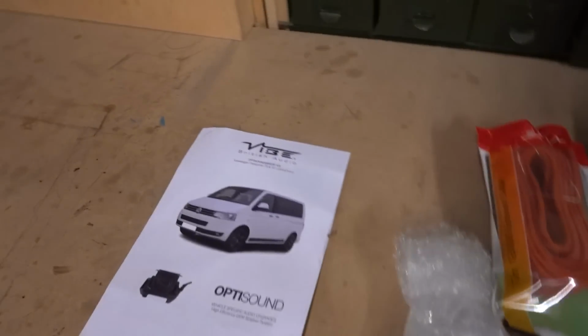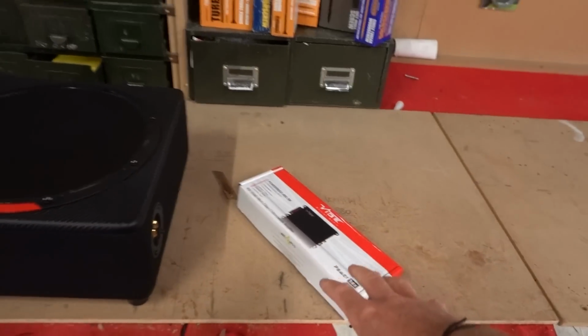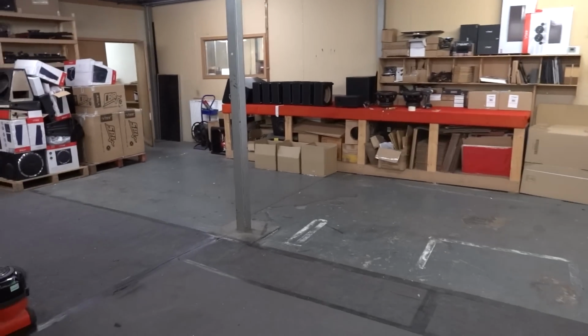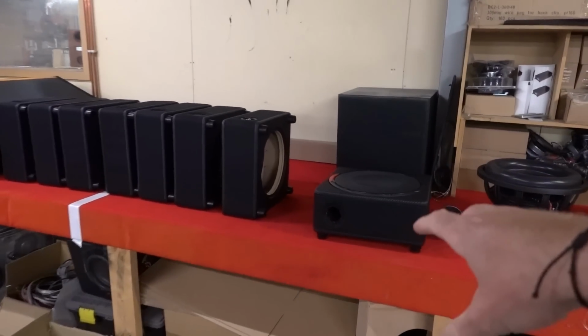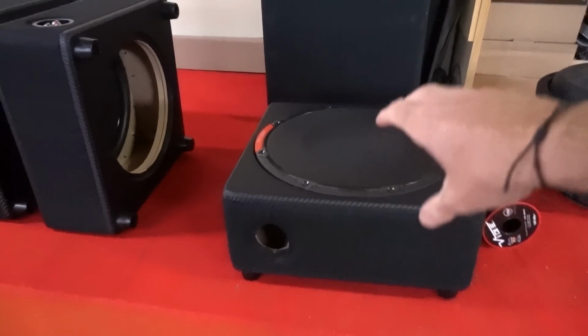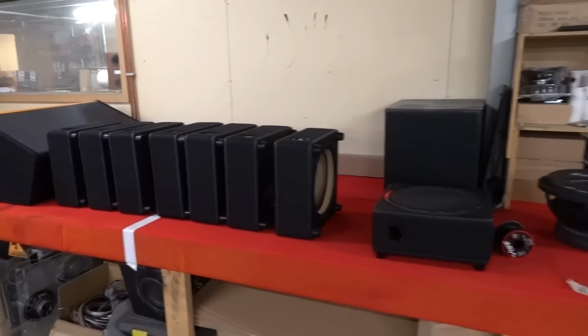So it comes with all the brackets for a transporter, so you can remove these little feet and you can fit these brackets here, and then you can mount it in the seat base. Just thought I'd show you that quickly while those guys are doing that, and show you the setup and how they're all built here in-house. I'm going to go through in detail why, all the benefits of this box and why it works so well in the ID Buzz, but also in the transporter application shortly. But I just thought it'd be worthwhile seeing them in production here.